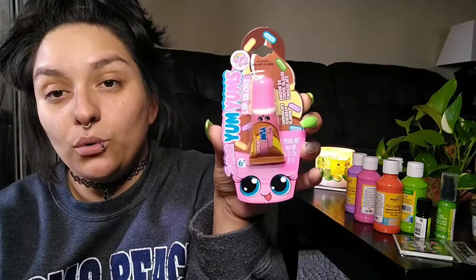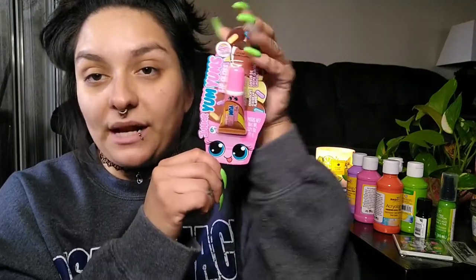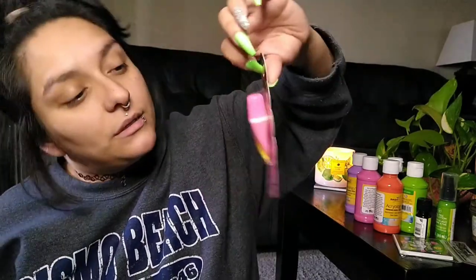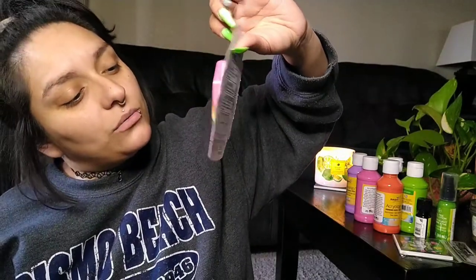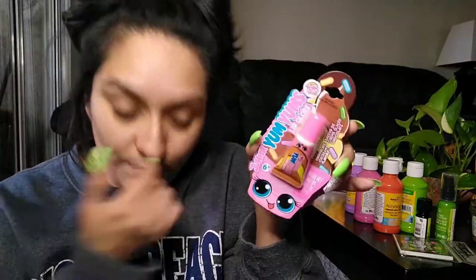It says Junior Yum Yums lip gloss from Yo-Yo World. And this one's chocolate ice cream flavored. Ooh, that's so cute. That packaging though. I see these at the Dollar Tree all the time, but I just never grab them. But I was like, I'm going to grab one of these this time because it's so cute. Six years and up, it says. And guess what, you guys? Not only did I get this one in the flavor chocolate ice cream, but I grabbed two of these.